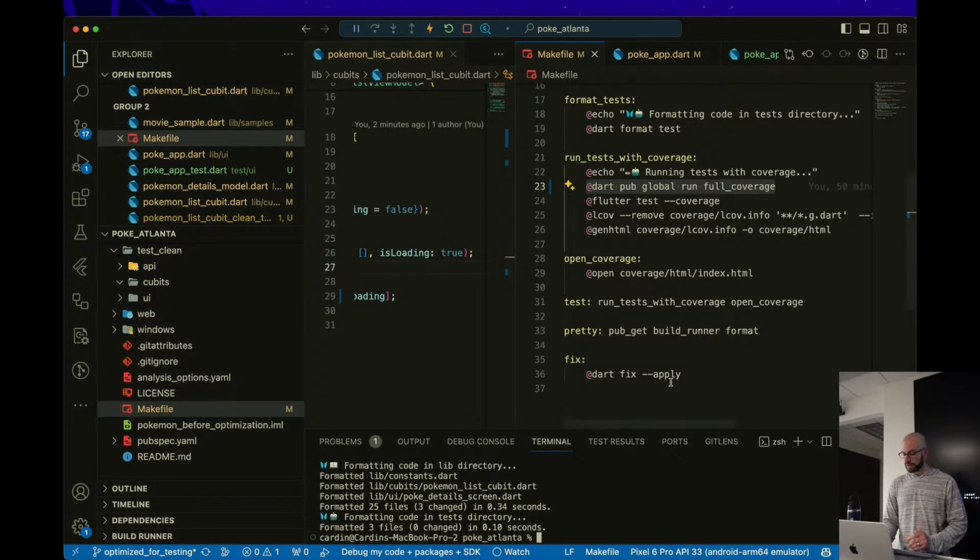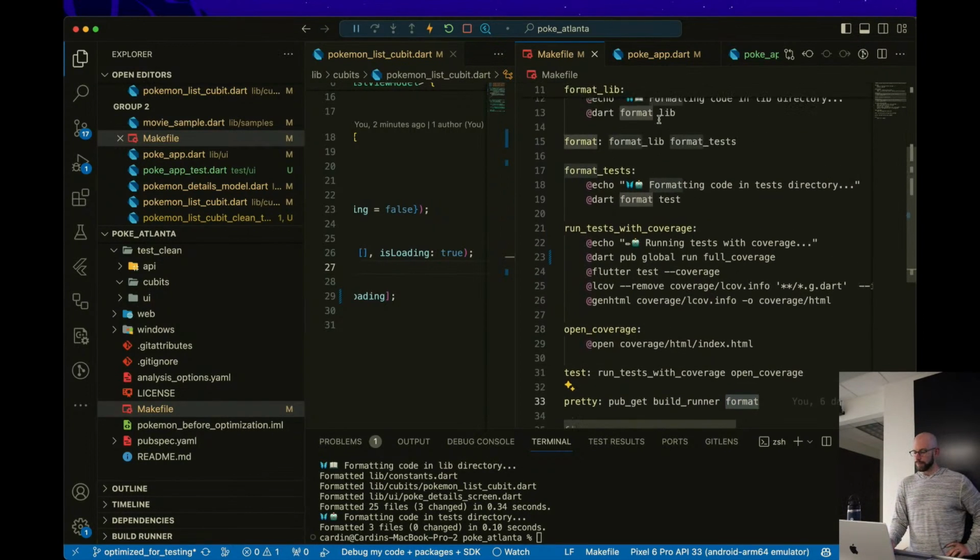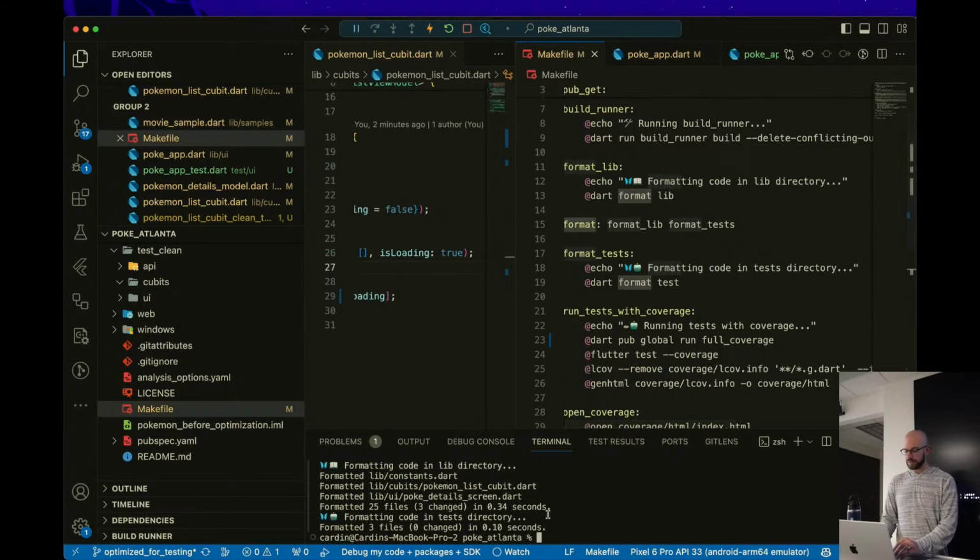My favorite again is this make pretty command that runs pub get, does your build runner, and then formats the code to my specifications, which I love. Same thing with testing. That's what I'm doing when I'm doing my make test, where it runs code coverage, it validates all the tests, it runs lcov, and it pops it up where I can view my report on the screen.